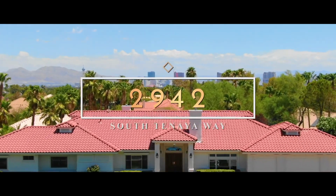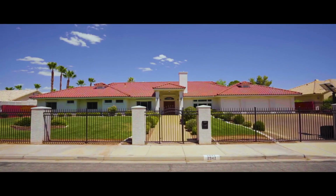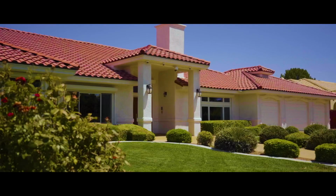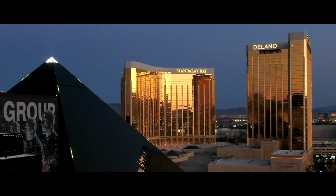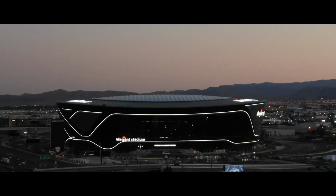Welcome to 2942 South Tenaya Way. This exquisite custom estate is located in the beautiful area of Section 10, which is only about 4 miles from the Las Vegas Strip and 6 miles from the Las Vegas Raiders Stadium.